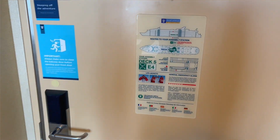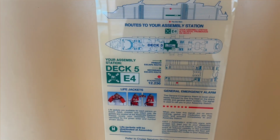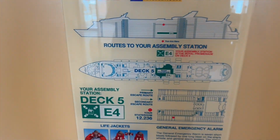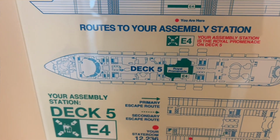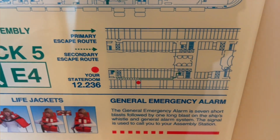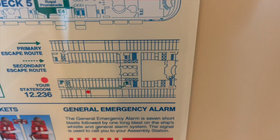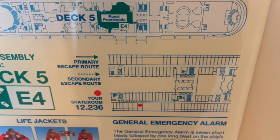I also want to point out, I like to let everybody know where our muster station is for this room. The muster station is E4, deck 5, and it is located down on the Royal Promenade, and it is actually right next to guest services, so that you can see that. You can kind of see where we are here in the deck plan. So we're kind of in the middle, kind of close to one set of stairs, closer to the set of stairs that are on the right. It's very nice.